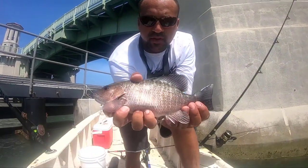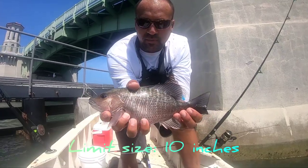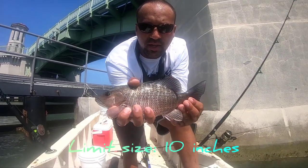First mangrove snapper for the day. Not a bad fish, definitely a keeper. These things taste real good. We're gonna get him back in the water though.